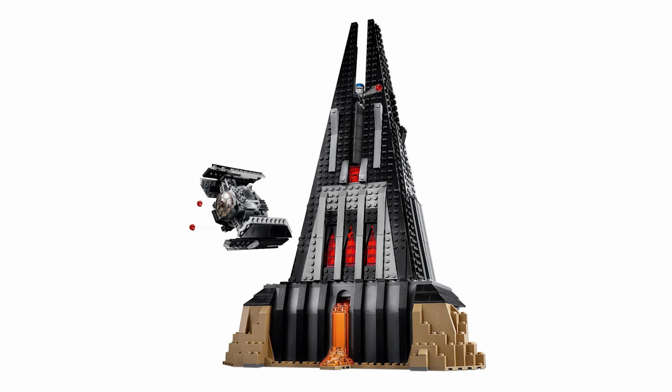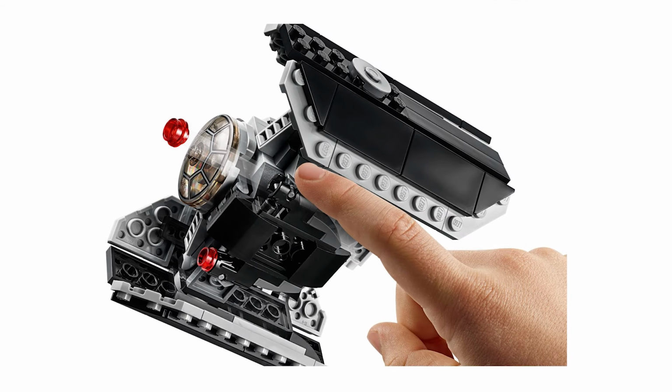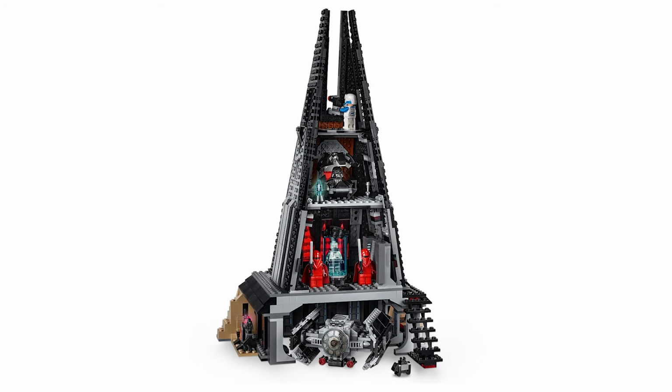The initial build is actually smaller than the one that we finally got. However, Amazon provided LEGO with a bigger price point than they were expecting, so this allowed for the inclusion of the TIE Advanced and its hangar in the bottom of the castle.